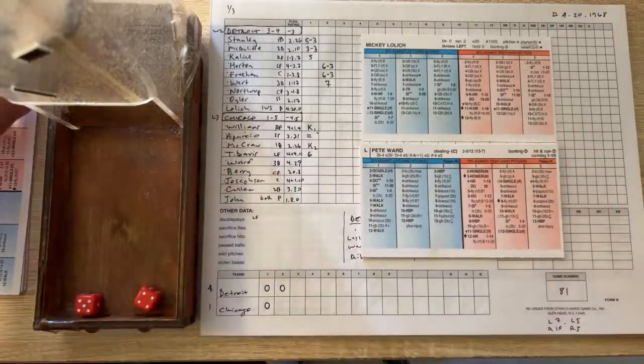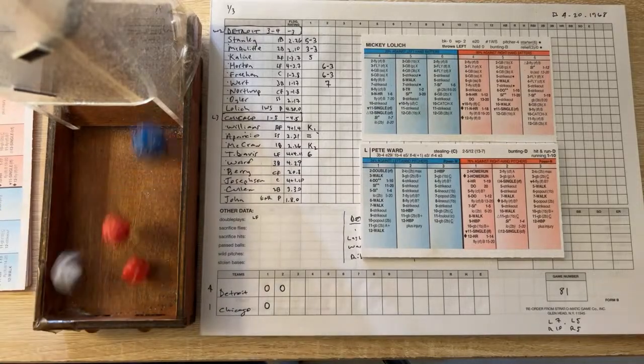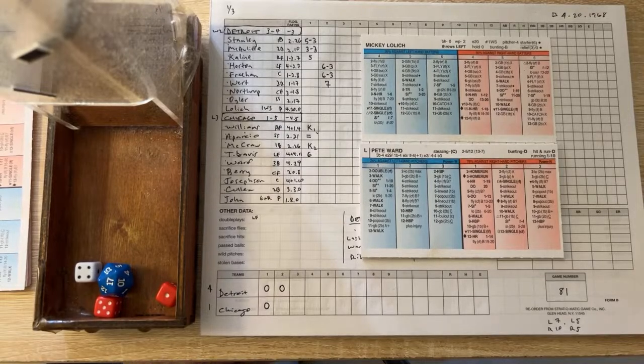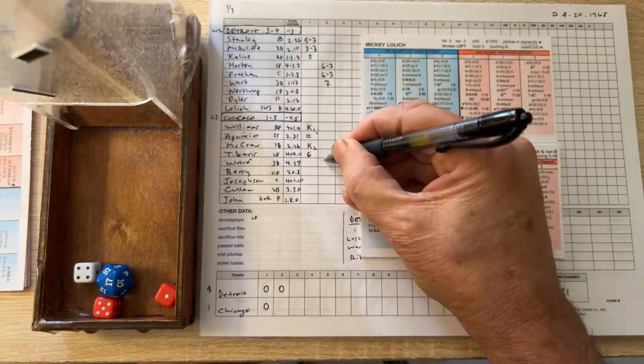Pete Ward to lead it off. Oh, okay, Kathy. That's very interesting. 4-6, left-handed, flies it to left, and Horton makes the catch.